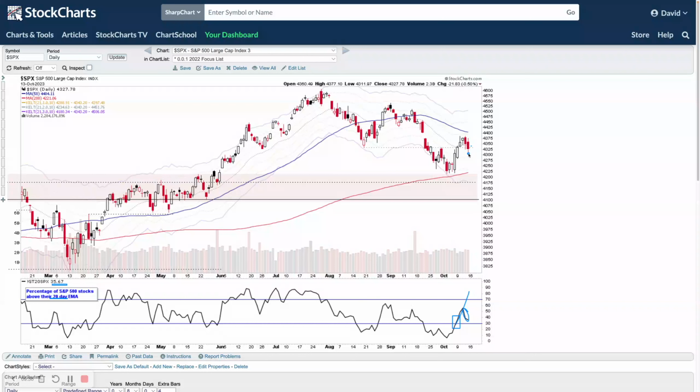As I said, we're in a very neutral position here, in between the plus 180R and the minus 180R levels. So until it breaks either way, still in a neutral position.